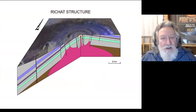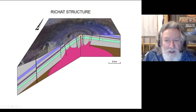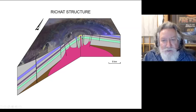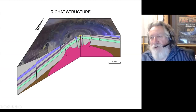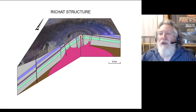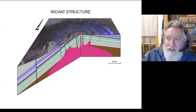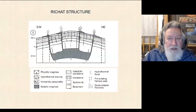So if we go back to here, here's a nice colored block diagram showing the same thing. We see the magma chamber underneath. You see the conduits to the surface, how they coincide with the gabbroic rings. So this would have solidified under the surface of the ground. And only later, when the overlying rock layers are stripped away, are you going to see the underlying ring structure. Awesome. It is pretty awesome.